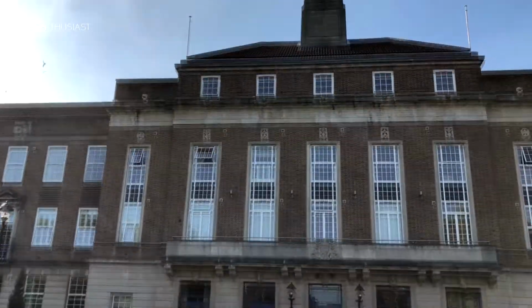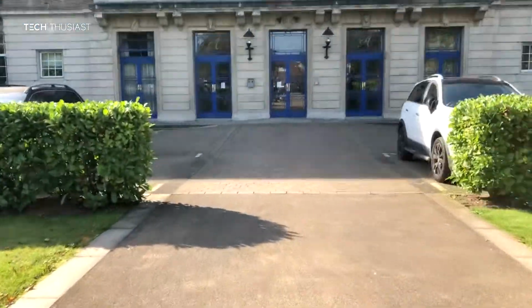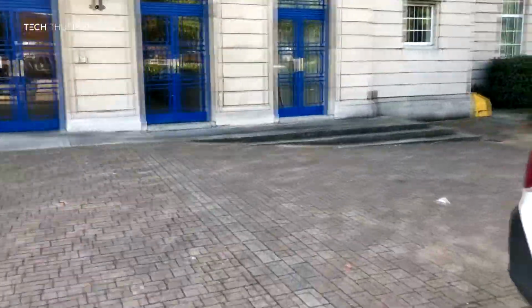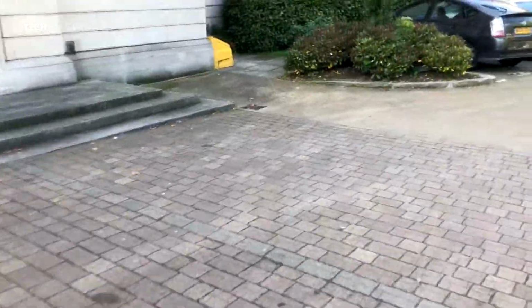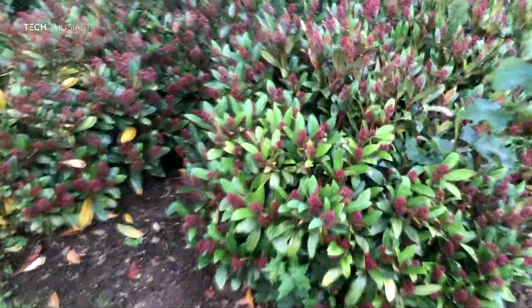Just pan it up and down. Just gonna have a jog, see how the stabilization is. Just out of the sun now. Come up to here and get the recording quality.